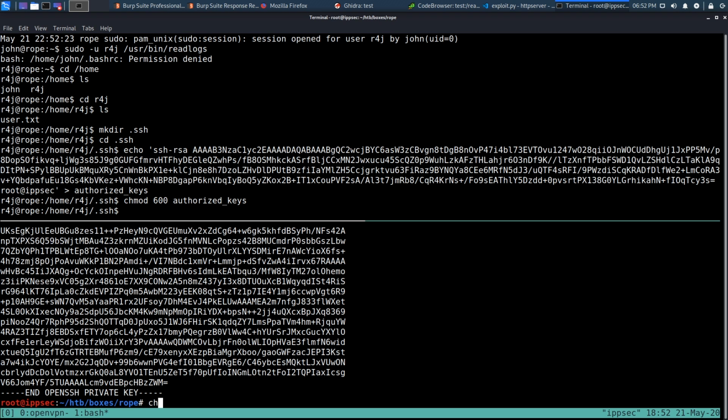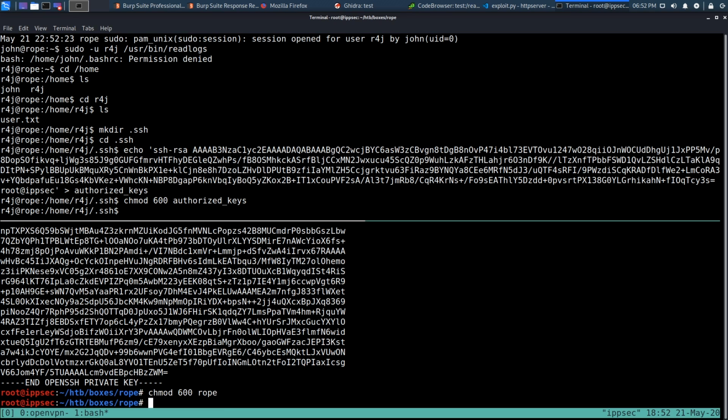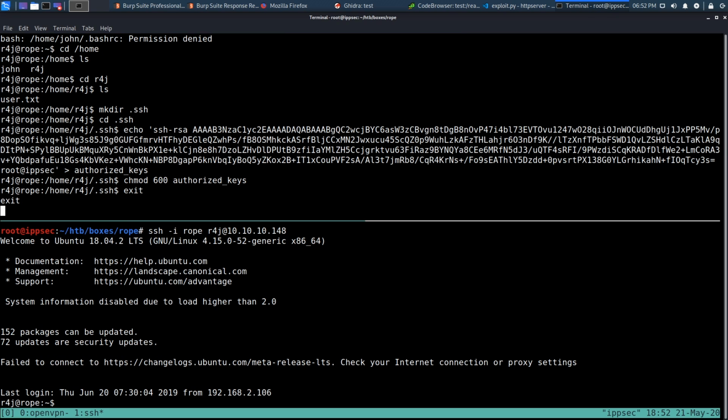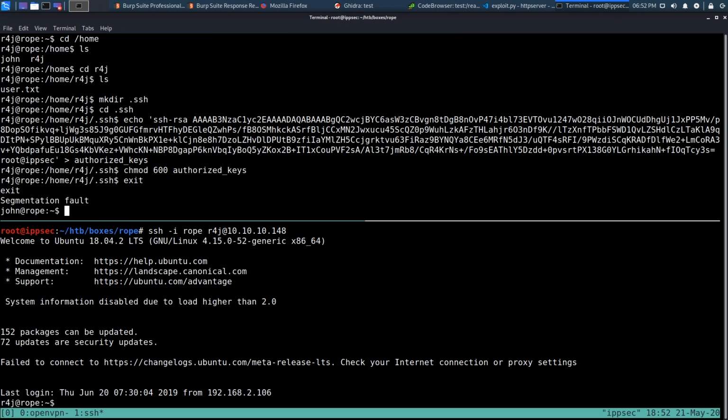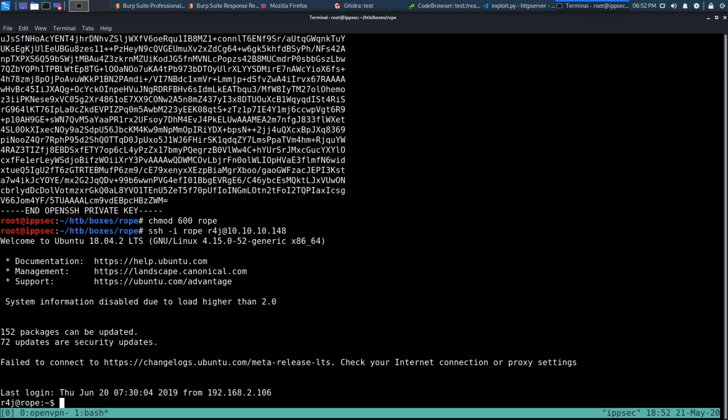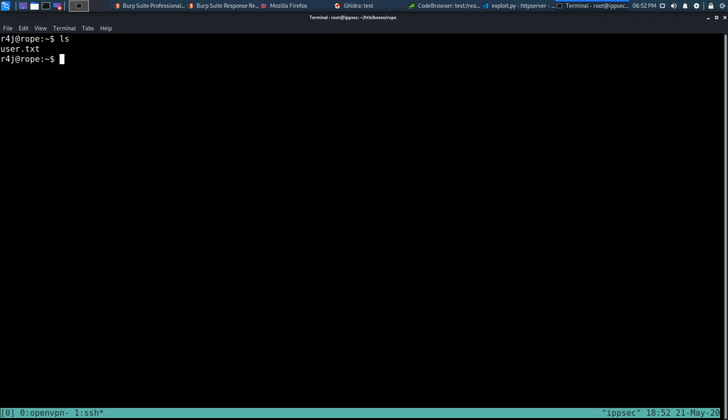Cat rope, chmod 600 rope. I probably left the / when I went up a directory, so it's no longer that. Let's see. Come on, let me in. So we can get rid of this SSH connection, and now we are the R4J user as SSH.